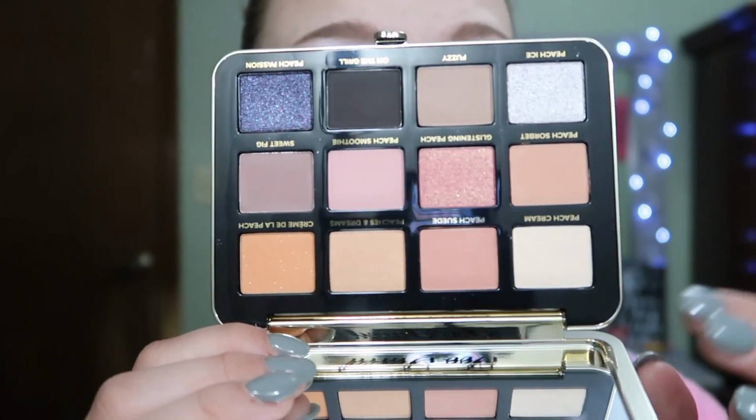I have lipstick on my teeth again. I am a mess today. But this is what the palette looks like.